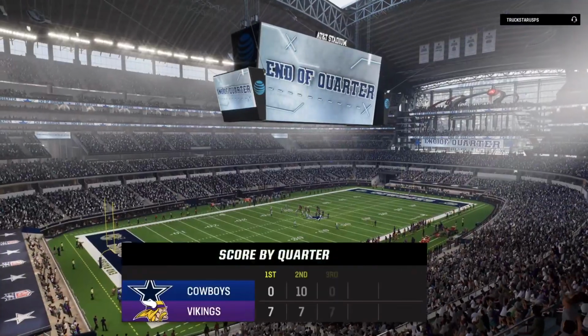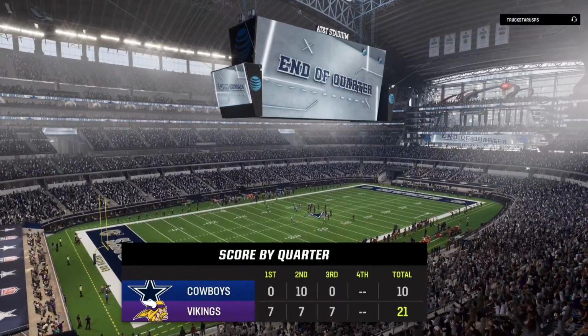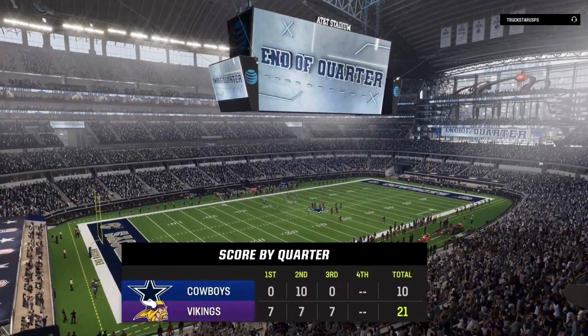And they're not going to get to the line for the first time in a long time, as the third quarter has come to a close. We switch ends.